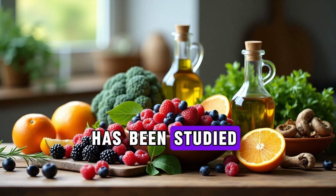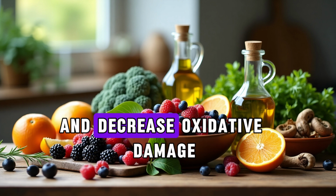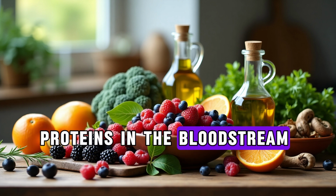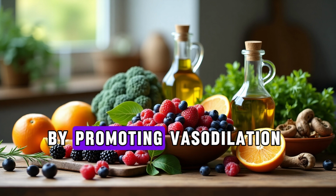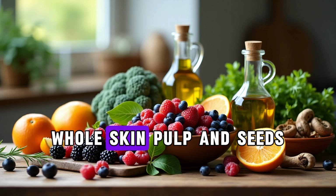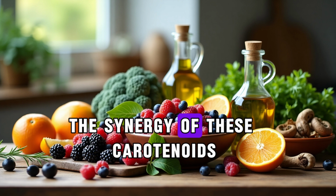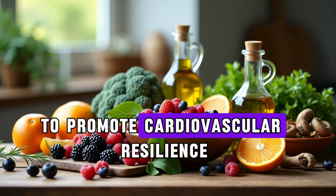Grapeseed extract has been studied for its ability to improve circulation, reduce blood pressure, and decrease oxidative damage to lipoproteins in the bloodstream. These compounds complement the salicylate content by promoting vasodilation and reducing vascular stiffness when grapes are consumed whole, skin, pulp, and seeds. The synergy of these compounds creates a therapeutic food that works on multiple physiological levels to promote cardiovascular resilience.